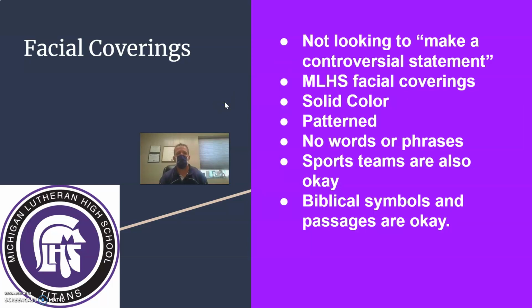Here are the things that we don't want to do. We don't want to make a controversial statement. With our clothing, with our dress code, we have that written in there. And now this is another piece where people could very easily try to make a statement. And we've been in a very highly charged society lately, and we want to limit controversy when we're in school between our student body and our staff.